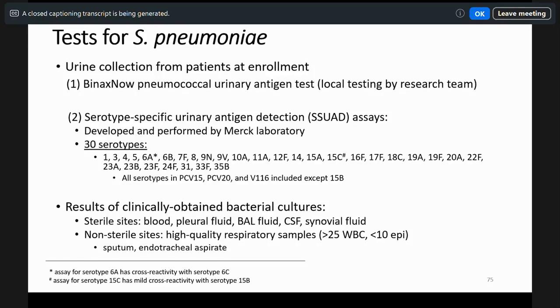Next slide. So after we enroll these adults hospitalized with community-acquired pneumonia, they undergo systematic testing for Streptococcus pneumoniae. We collect urine. That urine is collected within 72 hours of hospital admission. And then this urine undergoes 2 sets of tests. The first one is the Binax now commercially available pneumococcal antigen test, which we run in our research labs immediately after enrollment. And then we also send aliquots to Merck Laboratories. And then at Merck Laboratories, the urine undergoes a battery of serotype-specific urinary antigen detection assays. You can see the 30 serotypes listed here for which the urine is tested. Notably, this contains all of the serotypes in PCV15, PCV20, and V116, except serotype 15B, which is in PCV20.